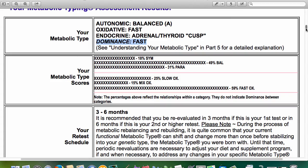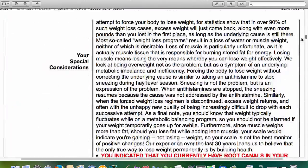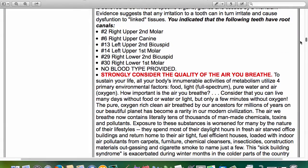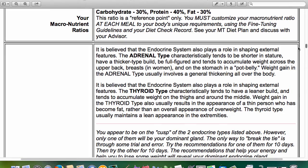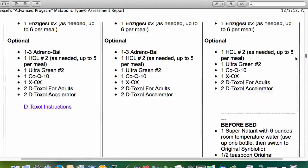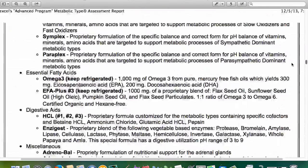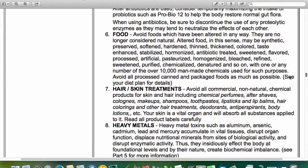In this 22-page Health Excel report, there's also a lot of other important information which you're going to get. You're going to get information about dental health, dental toxicity, blocking factors, how to really dial in the diet, what to do about weight loss, what to do about supplementation for your metabolic type, how to overcome some of these obstacles and blocking factors and toxicities. It's really an excellent overall assessment that's included with your metabolic typing report.